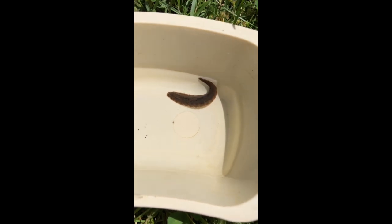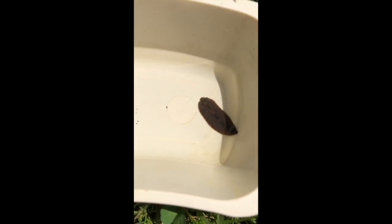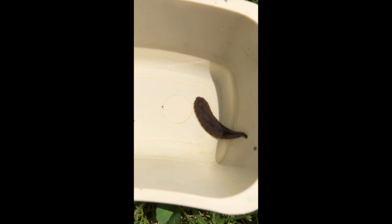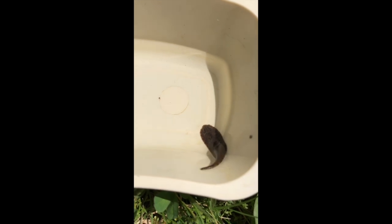Some are scavengers. The kind of cool thing about this one right now is this is the inchworm method of getting around. You can see that it's kind of inching along and pulling itself. They can also swim.